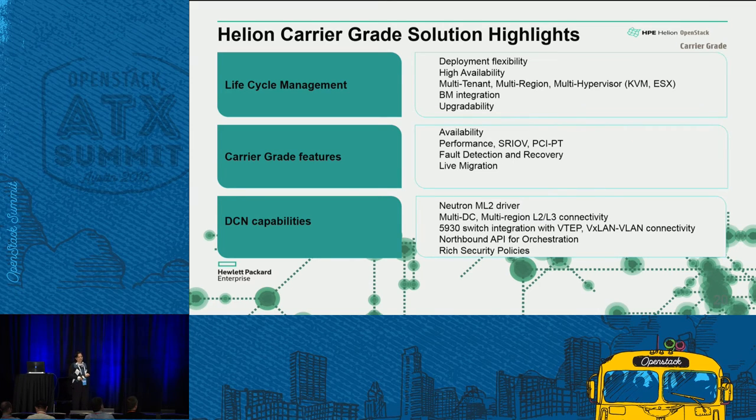Bare metal integration is done. With the lifecycle operations, upgradability is available. Some of the carrier-grade features which are important for CSPs, such as availability, performance through SRIOV and PCI pass-through. And there was a session just before this where they talked about all the performance characteristics and benchmarking.